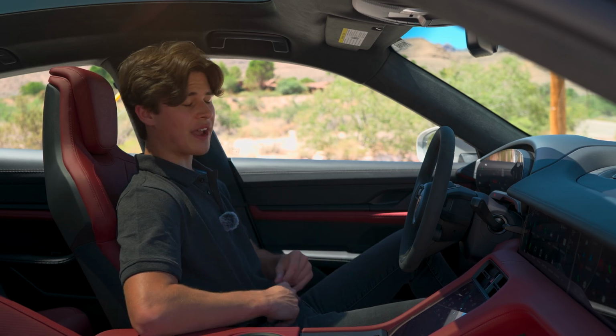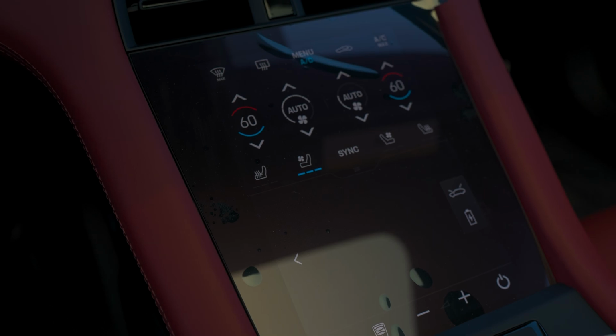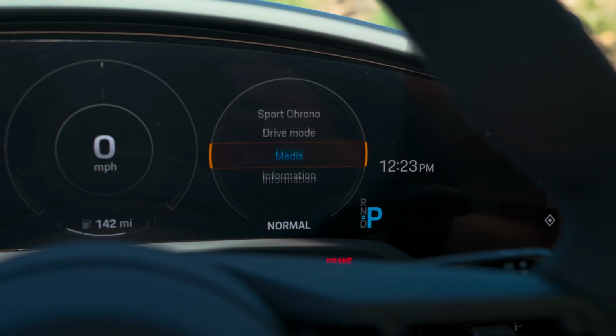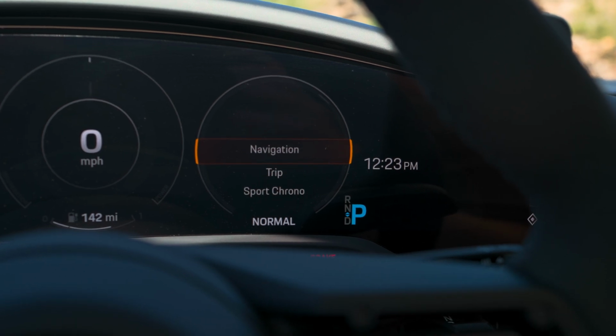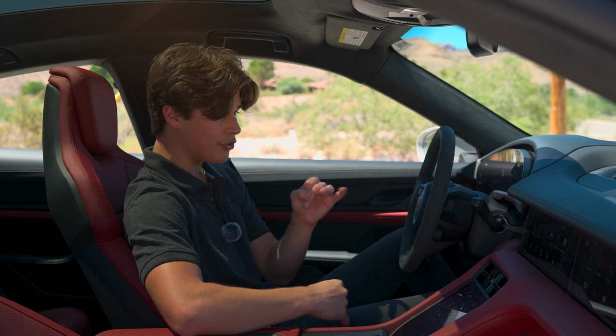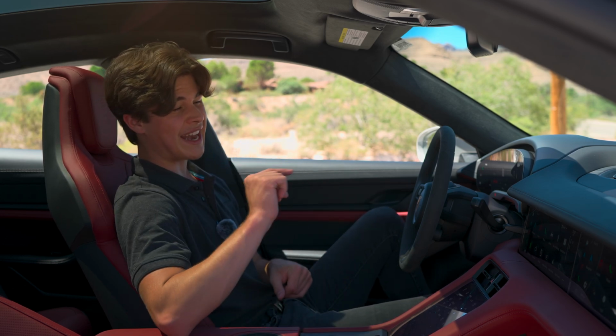Now, on the inside of the Taycan, you get tons of tech. You get 4 screens, 2 infotainment screens, and a climate control screen, and you get a big gauge cluster with tons of info on it where you can view your media, your G-forces, and everything like that, on top of some buttons on the side that let you control your shocks and your suspension height, and you even have a macro key there just in case you want to configure it to anything you want.